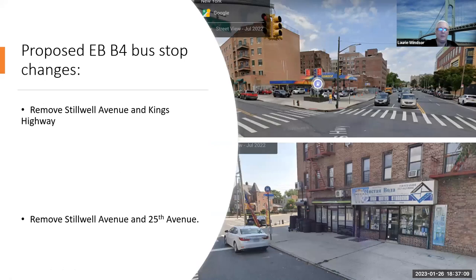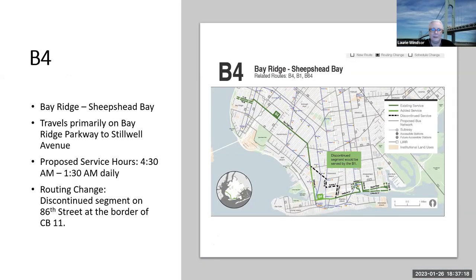Moni, I'm sorry, can you go back to the last slide? Sure. I just wanted to ask a question about that, that we're discontinuing that segment at the border of CB11, and the rest goes into what, 15 over there? 13. Okay, so yeah, it's right at the corner of Stillwell Avenue and 26th Avenue, opposite the car wash. Are you familiar? Yeah. Okay, right there. And that's outside of our district.